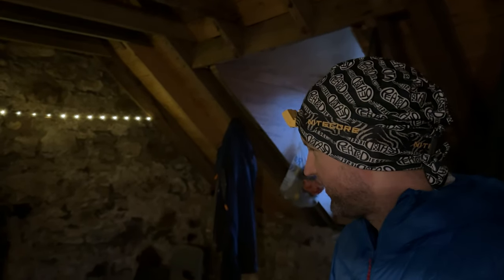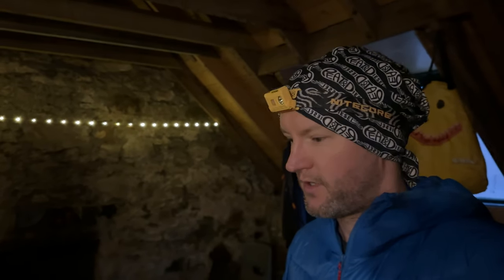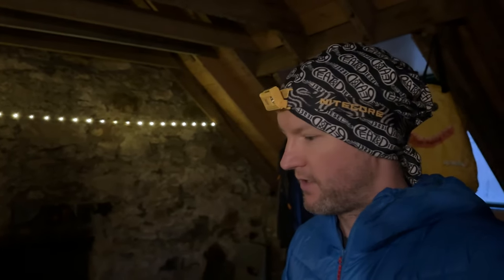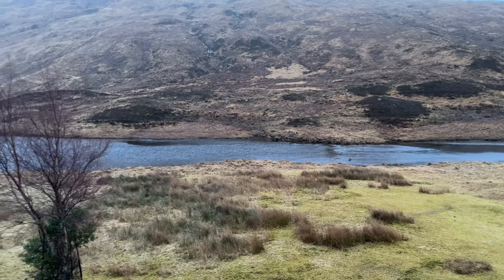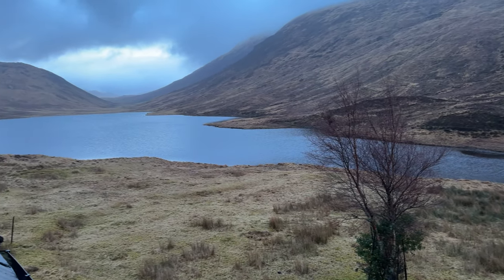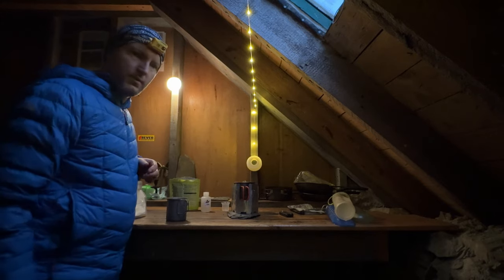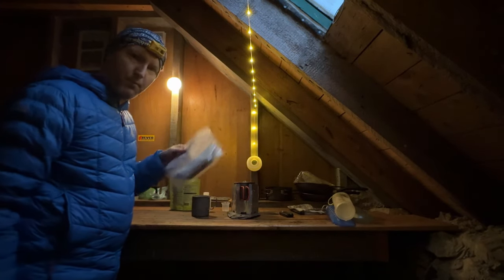Wake up and smell the Bothy. Good morning. The rain has stopped. It's just a bit damp outside. Let's get some coffee and breakfast on the go, I think. So for breakfast, I've got my Horlicks and my porridge in a bag.